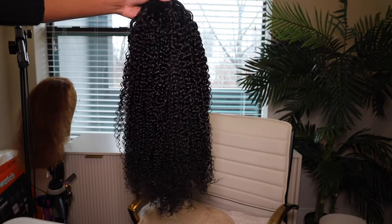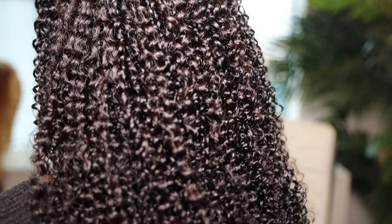Let me go ahead and give y'all the details on this wig. This wig is the Kinky Curly V-part wig from BEAUTYFOREVER. It was 24 inches long when I originally got it. Y'all know I'm Eliana Scissorhands. I'm going to cut it. So she has been cut and shaped, but it was 24 inches when I received the wig and it is 150% density.